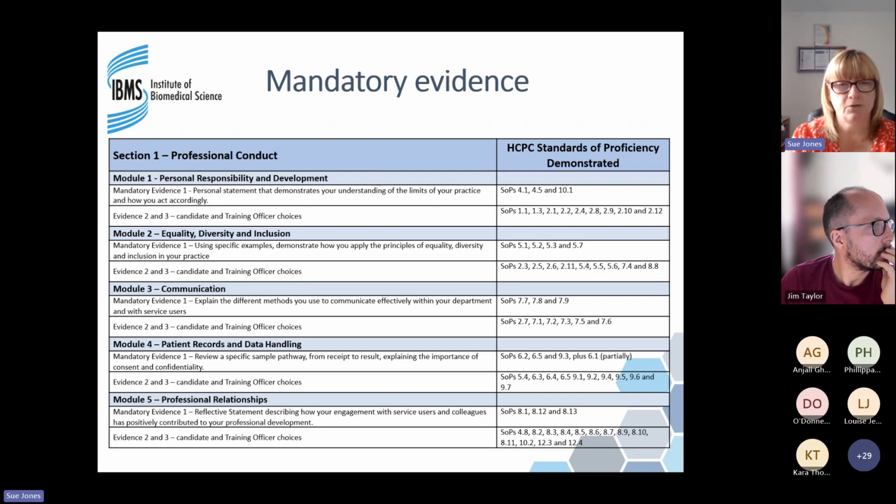So evidences 2 and 3 are a free choice by the candidate and the training officer, but they must ensure that across evidences 2 and 3, they're hitting the remaining standards of proficiency for that module. So I won't go through each of the modules in turn. They're here for reference if you want to go back to them. And this is the document that is on the website if you want to go and refer to it.